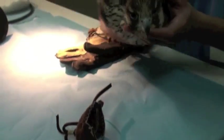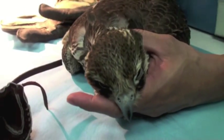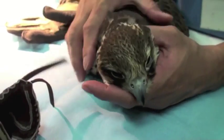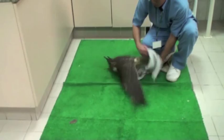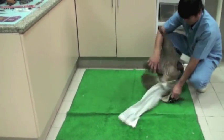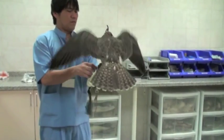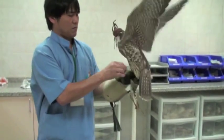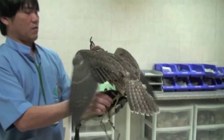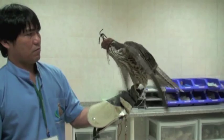Here the assistant is explaining about the bird's beak and how it kills its prey by using its beak and not its talons, which it uses to catch its prey. Now the bird is coming round from the anaesthetic, so it has its hood on to minimise the distress it must feel. However, it's not long before the bird is back to normal.